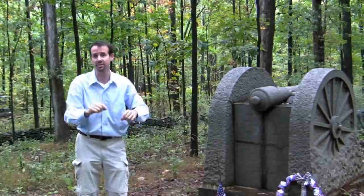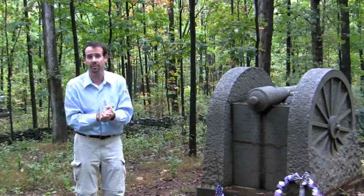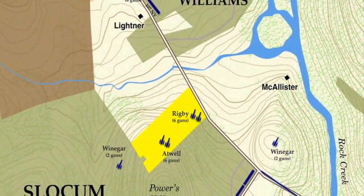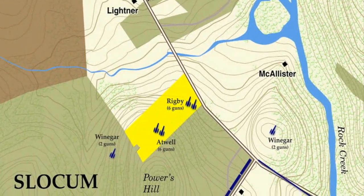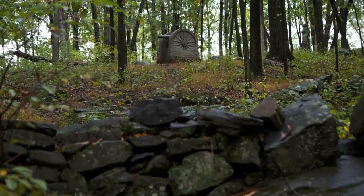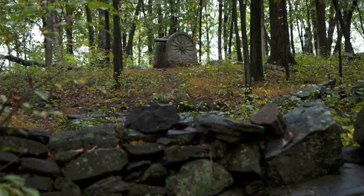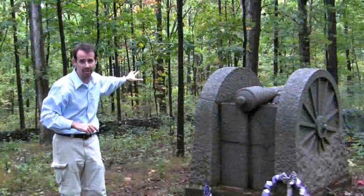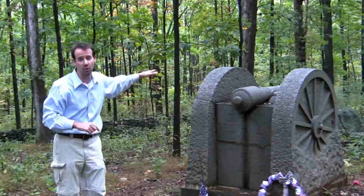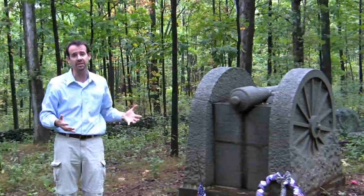Usually. Sometimes their shots fell short and actually hit some of the Union troops in the area, but largely they were very supportive, and this very important position here on Powers Hill had 14 guns up here, 12 of which were on the unprotected land that CWPT is trying to save beyond that stone wall. You see a monument here. This monument to Knapp's Pennsylvanians should actually be beyond the stone wall on the property CWPT is trying to save.